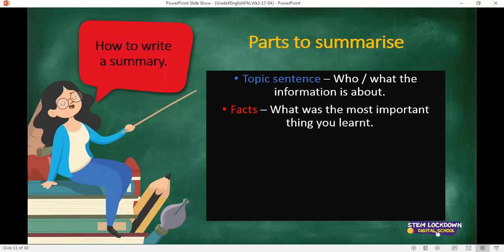Then the next parts are your facts. So there can be quite a few depending on how long your information is. But your facts are the most important things that you learned from the information. So maybe it's something you found interesting, or it was something you didn't know about, or maybe even something you think someone else will enjoy. So the facts can have any amount. There can be 2, 3, 4, 5, 6, depending how long your information is.